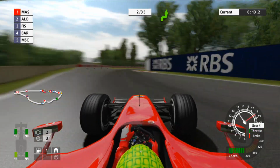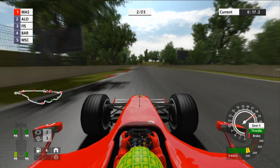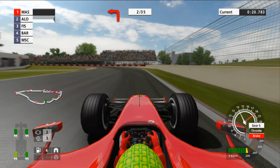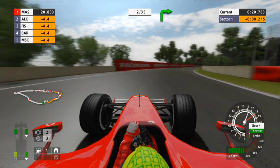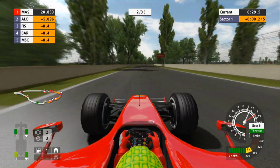Let's take a look at the current top 8 positions. Massa is first, Alonso is second, Fisichella third, Barrichello fourth. Michael Schumacher knows he has to respond, and he's doing just that. The gap is now down to 1.1 seconds.